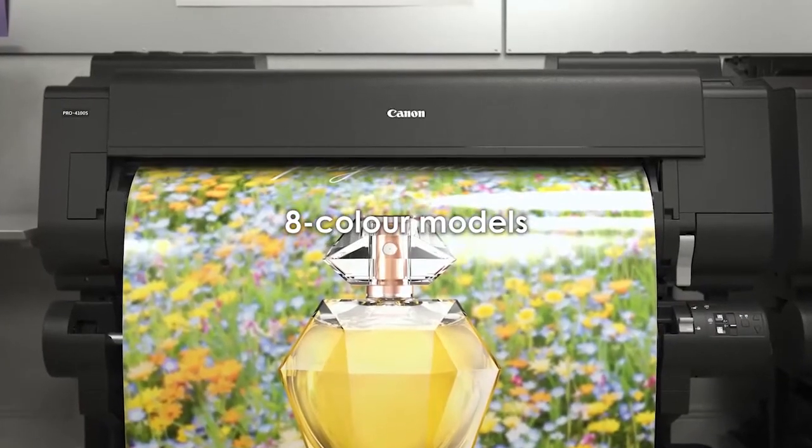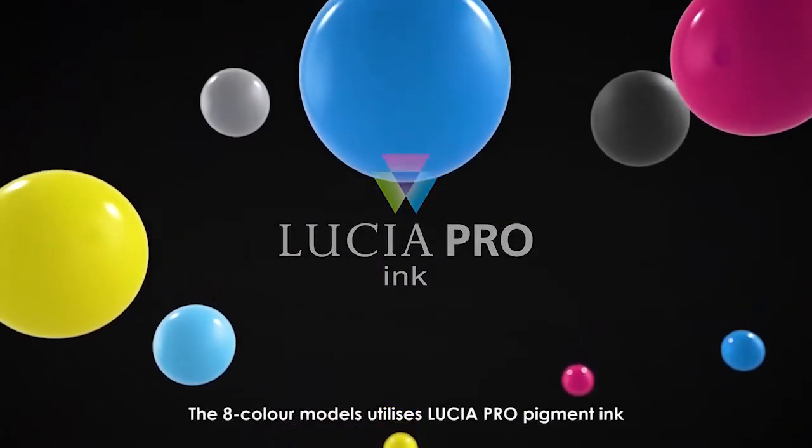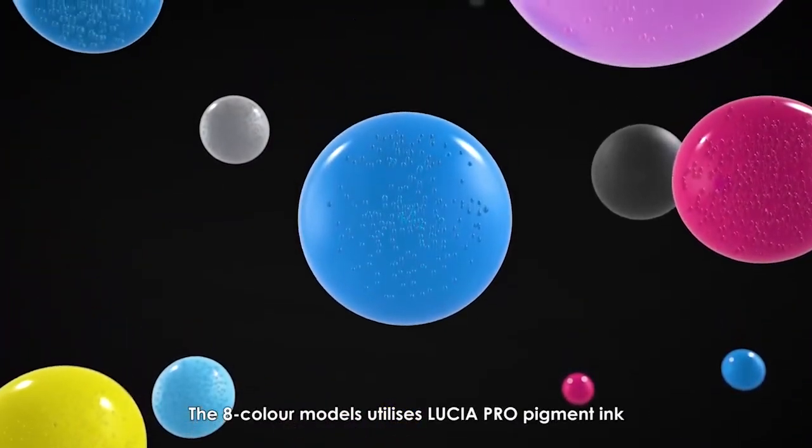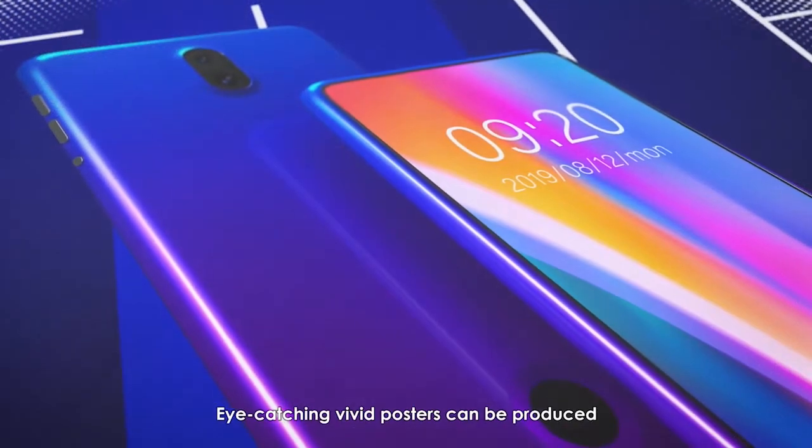The 8 color models. The 8 color models utilize Lucia Pro Pigment Ink. Microencapsulated color materials for high color performance. Eye-catching vivid posters can be produced.